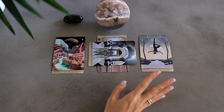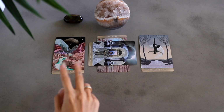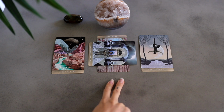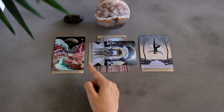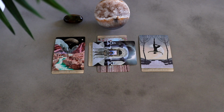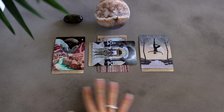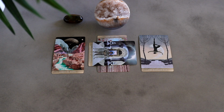The reason why I chose this sort of spread was because this is sort of the trajectory card. This over here is like the current situation. This is what's blocking the current situation, and this is the outcome. I feel like this is really enlightening for a topic of what you guys need to hear right now, so I thought it would be a really good spread for this topic in particular. So let's hop into what all of this means.